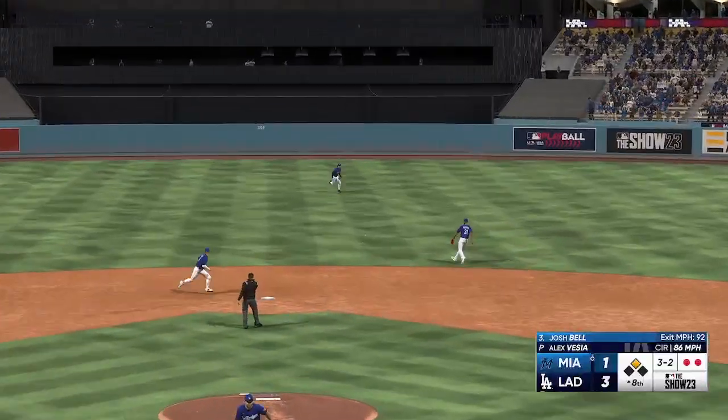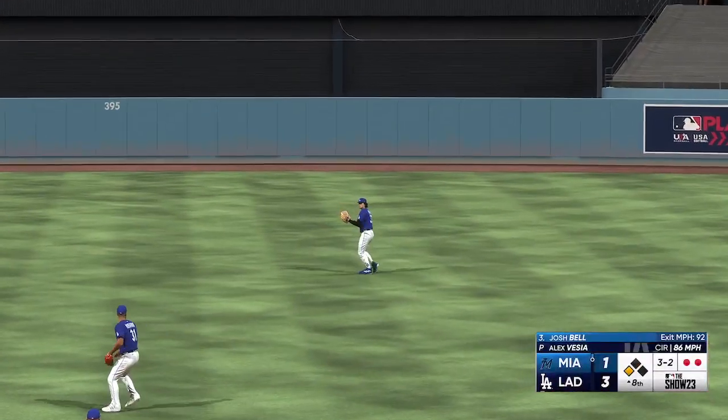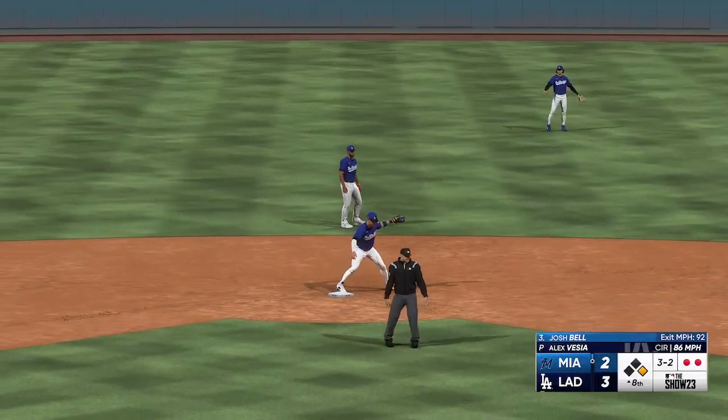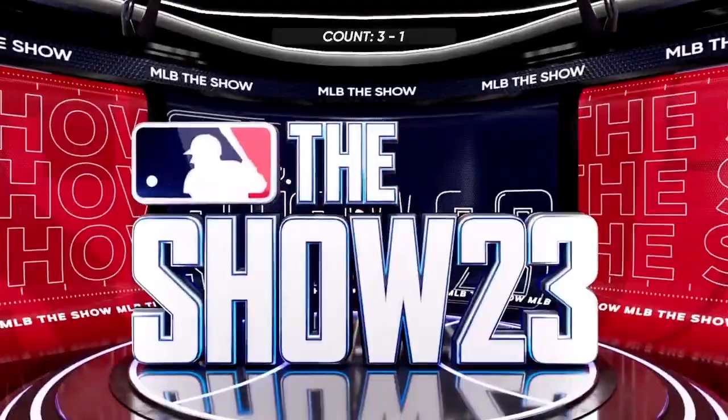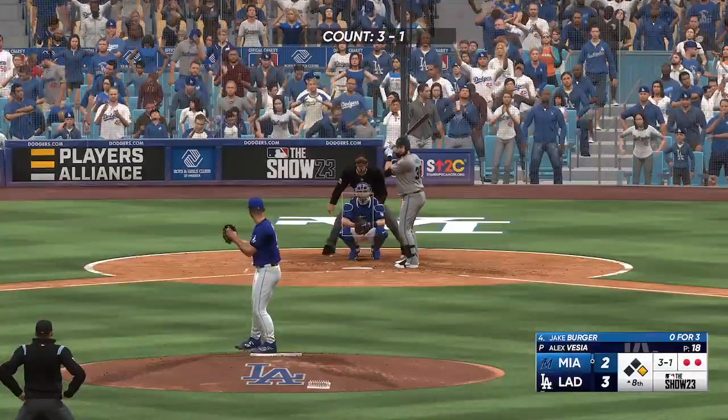Hard grounder into the outfield for a knock. Around third, he'll score easily, and it's a one-run game. Big RBI for him right there. Just a cookie down the middle. I mean, those are the ones you dream about.